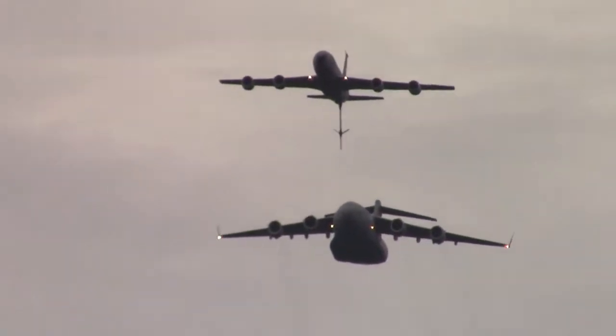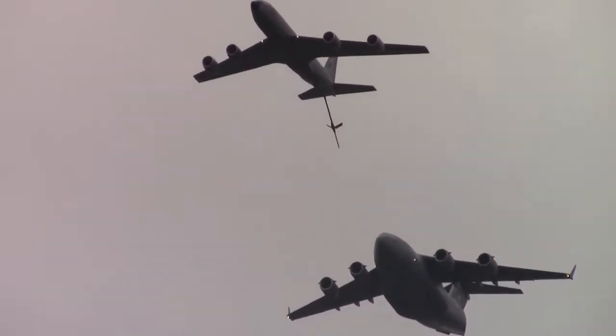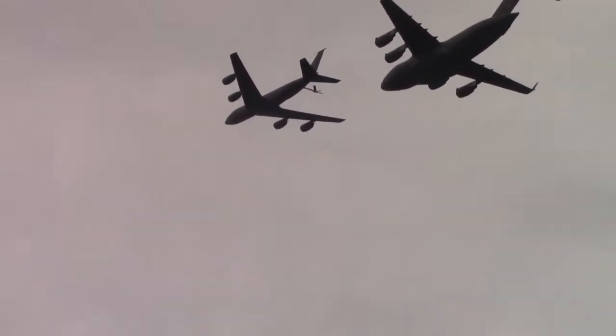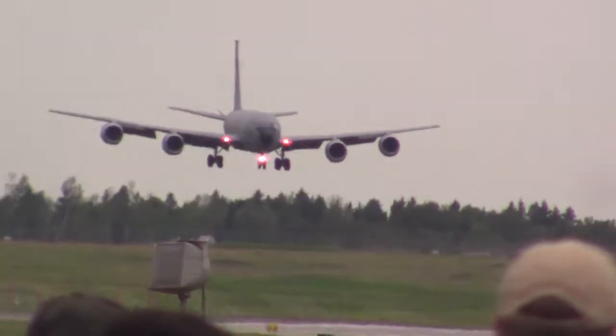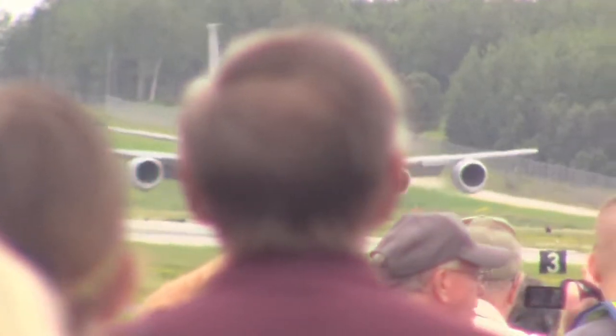This is awesome. Watch this, ladies and gentlemen, taking place at very few air shows around the world. The refueling pass of the KC-135R Stratotanker. The radar altimeter being broadcast into the headphones of the pilots is saying 20, 10, 10, 10, 10, just 10 feet above the ground.